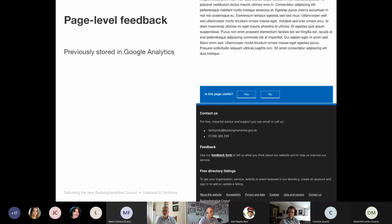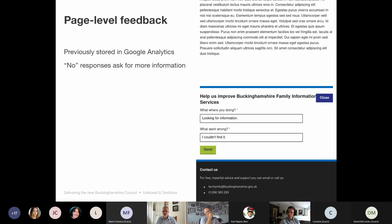So next slide, please. With this new feature, if you click yes, you still get a thank you message. If you click no, then the little widget at the bottom, that blue banner, opens a little bit more and asks you for details. And this went live on Monday, and we're already seeing members of the public are enjoying the ability to tell us what's wrong with the pages. I'm hoping that over time that will give us useful information about how we can improve them, but I think 2-3 days of information isn't quite enough yet. Once this is submitted, it still says thank you. It gives you the same message. Can we go to the next one, please?